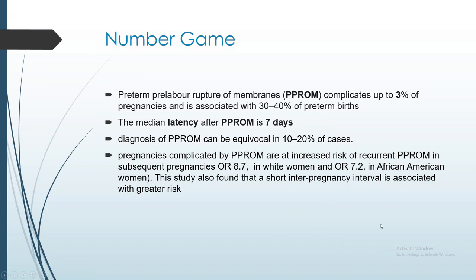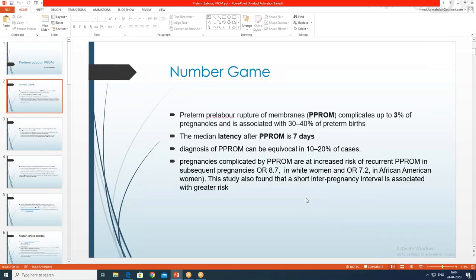So now, what is this? This is PROM. Actually, there is a nice guideline. There are not many numbers. So these are the numbers mostly with the PPROM guideline. PPROM complicates around 3% of pregnancies, and it is associated with almost 30% of preterm labors. Median latency for PPROM, that is the time from PPROM to birth, is around 7 days, and there is increased risk in a subsequent pregnancy. The odds ratio is 8.7 in white women, while the subsequent risk in black women has an odds ratio of 7.2.